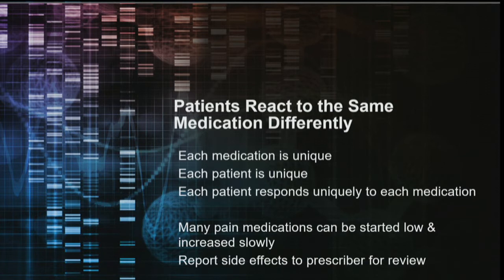All right. We talked a little bit earlier about the dosage of medications. In fact, we find this very frequently in our clinical practice. Every patient reacts differently to the same medications at the same doses. Each medication is unique in terms of its mechanism. Every patient is unique. All of us have 6 billion base pairs of DNA, and each of us can be different in many of the 40 million ways we can be different, the so-called genetic variants.